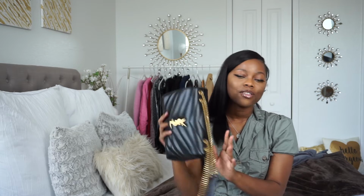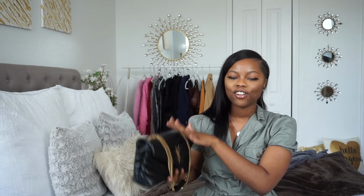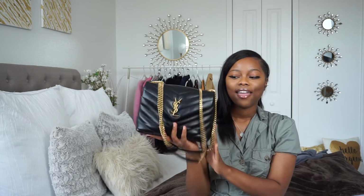I do not babysit my bags. I use this all the time. I'm not careful with it. I just keep it in the dust bag, but I'm not very gentle with it. And I just think this is a great purchase. If this is on your Christmas list, I highly recommend that you get this bag.